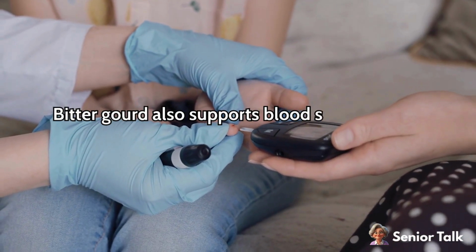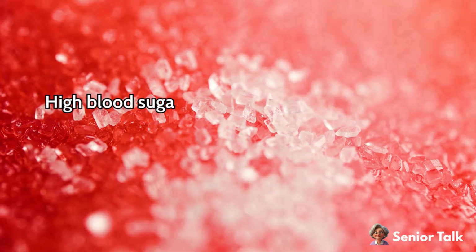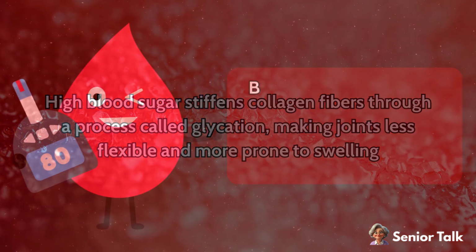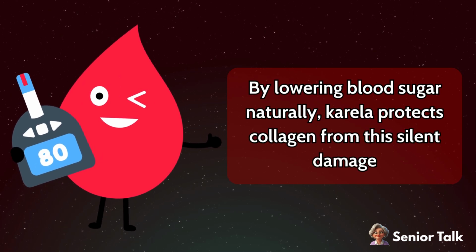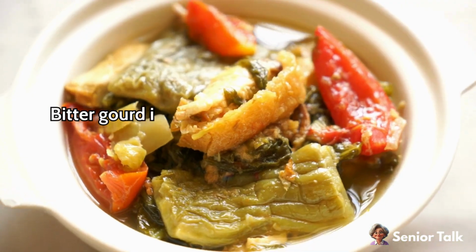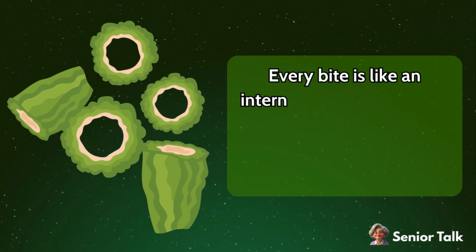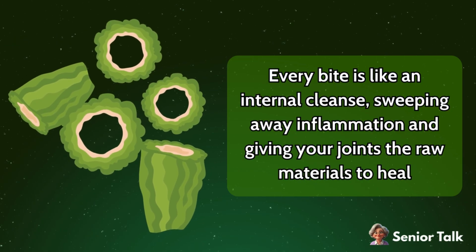Bitter gourd also supports blood sugar control, which plays a direct role in collagen health. High blood sugar stiffens collagen fibers through a process called glycation, making joints less flexible and more prone to swelling. By lowering blood sugar naturally, Karela protects collagen from this silent damage. The taste may be strong, but the payoff is even stronger. Bitter gourd is best eaten in curries, stir-fries, or juices, paired with spices to balance the bitterness. Every bite is like an internal cleanse, sweeping away inflammation and giving your joints the raw materials to heal.